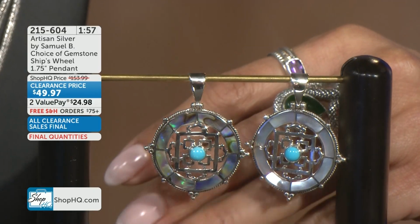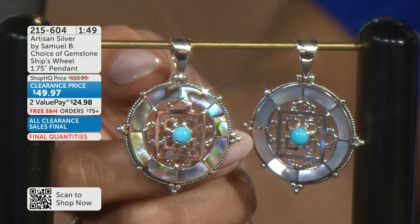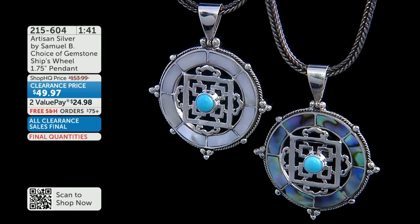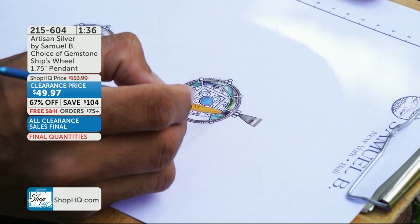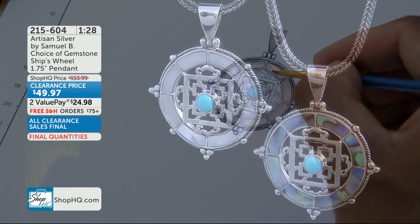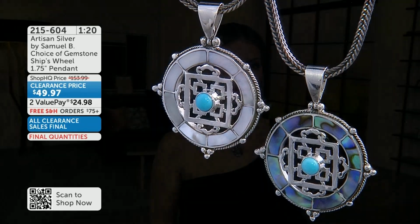So, Sam, the pendant, the ship's wheel, what was your inspiration? Again, to some people it's a ship's wheel, to some it's a compass, to some it's a Chinese sign, but it's a perfect combination of organic gemstones. We're talking about the mother of pearl and the abalone, and one of the rarest gemstones, one source mining in the world, Sleeping Beauty turquoise. Right now, the Tucson show is wrapping up in a day or so, and one of the most important gemstones for that show is that Sleeping Beauty turquoise.